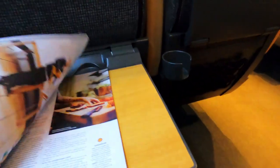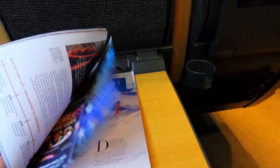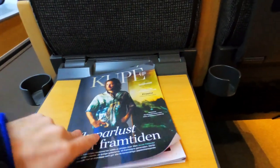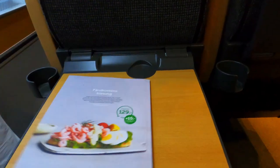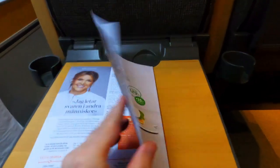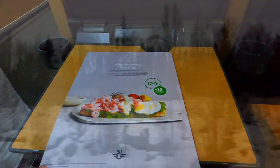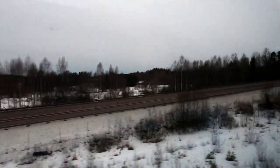So, what to do during the 6 hour long train ride? Well, some seats have this magazine and it's only in Swedish, so either you learn Swedish pretty quick or you can already read in Swedish. It's up to you. This ticket cost me around 50 euros. It's around there depending on the time of the day and which day it is in the week, of course, but around 50 bucks.